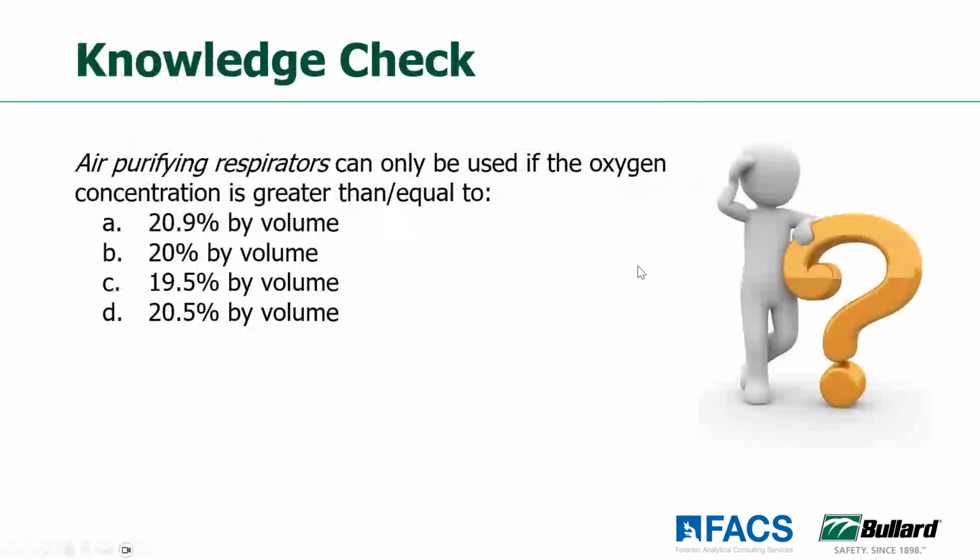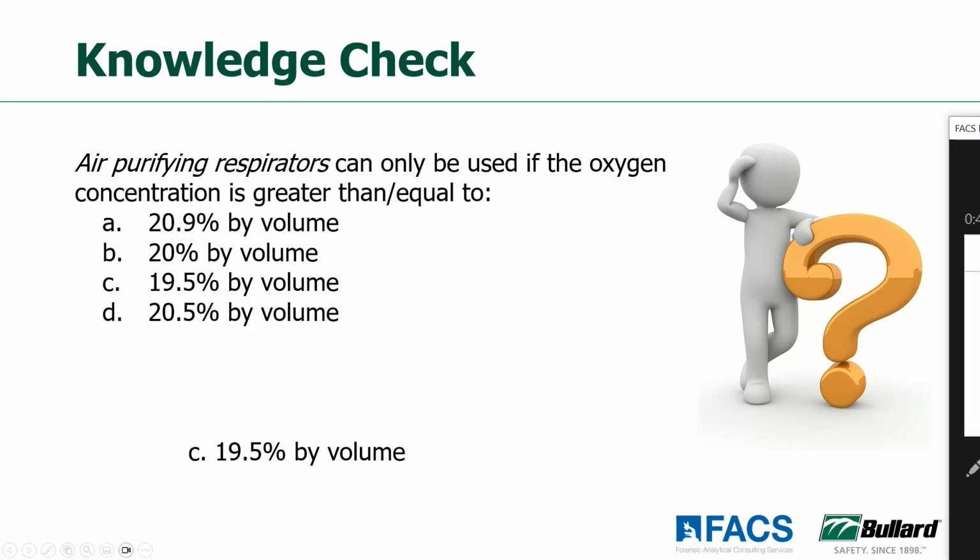All right, let's do another knowledge check. Air purifying respirators can only be used if the oxygen concentration is greater than or equal to 20.9, 20, 19.5, or 20.5. Go ahead and put your answers in the chat. Give you just a few seconds. And the answer is 19.5%. So the answer was C. Let's hope everyone got that one right.